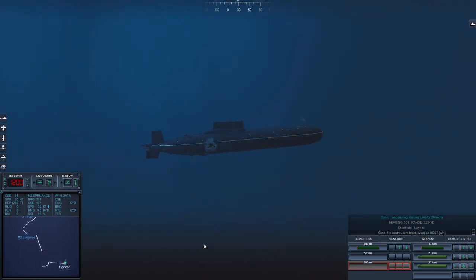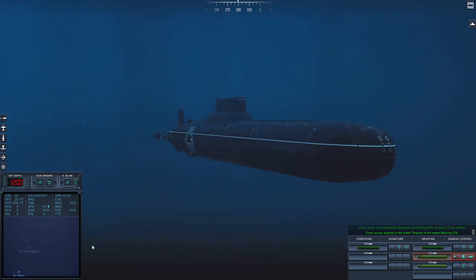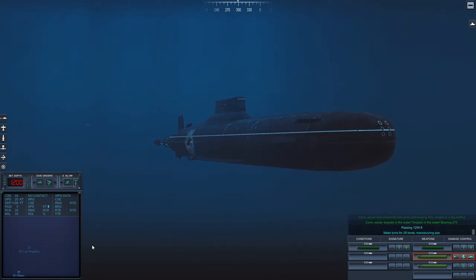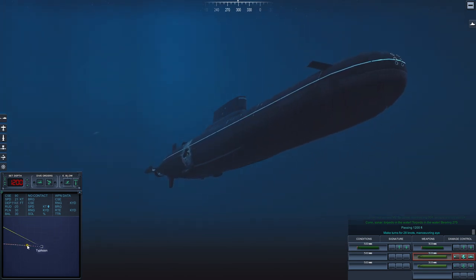Fire control, we've lost the wire. Con, sonar, lost contact. Master 2, last bearing 3. Con, sonar, torpedo in the water, torpedo in the water. Bearing 275. Make turns for 28 knots. Maneuvering aye.